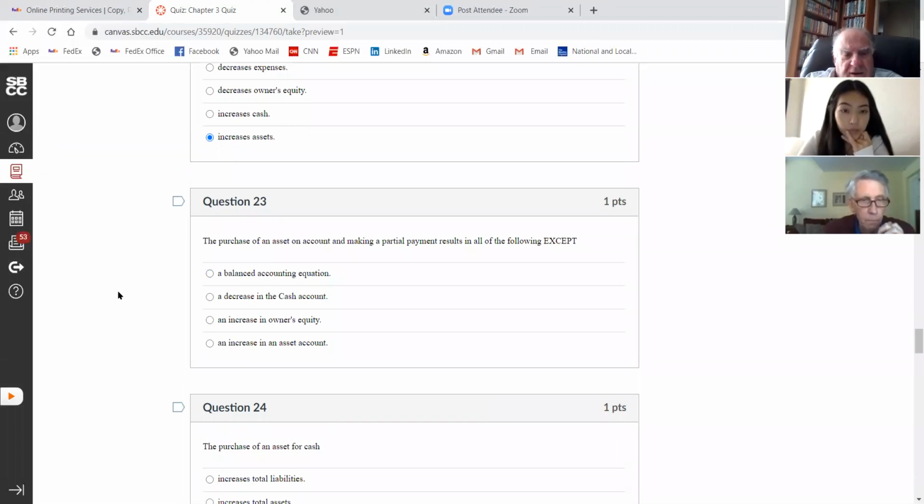Could you read the question out loud? The purchase of an asset on account and making a partial payment results in all of the following except. Okay, go ahead. That's a tricky one, huh? Yeah, I'm not too sure.